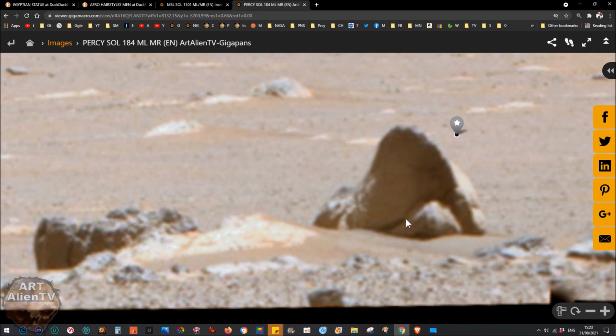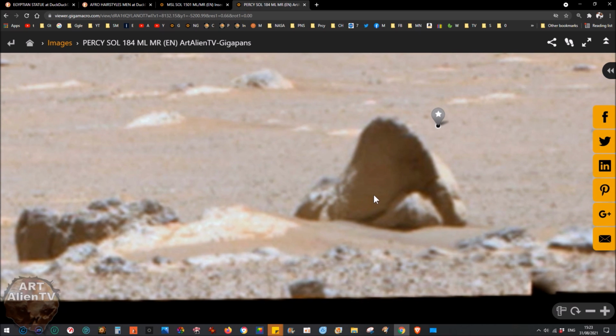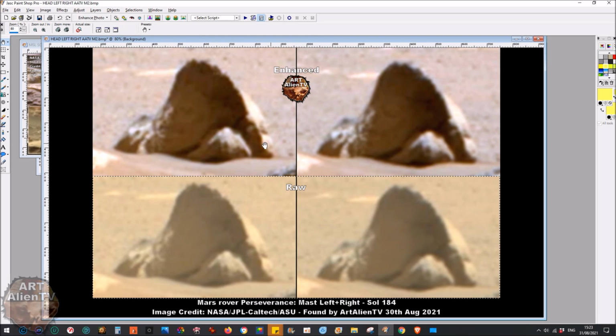Okay, this isn't blonde hair, it isn't sort of brown hair. This looks like Afro hair. And funny enough, I have found other statues on Mars which have what looks like Afro hair, which I think is fascinating. And what I've been doing is checking out different hairstyles to match up with this. I'll show you some of that in a minute. But first of all, I'll show you these in here because these make a lot more sense when you see the enhanced version.